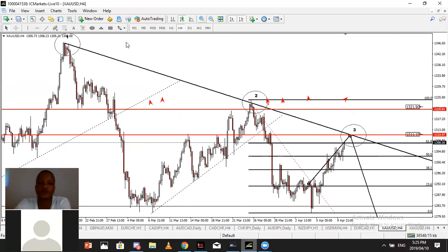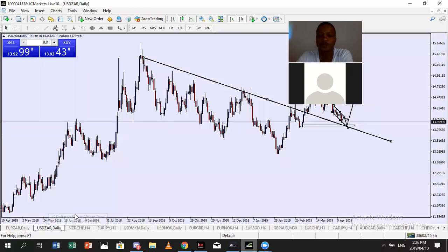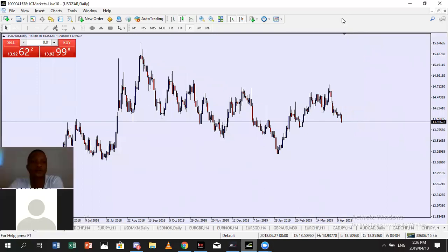So because now we know what might happen on gold, let's quickly check what we can find on ZAR. All right, let's check what we can get on USDZAR. Let me find USDZAR quickly. There we go. This is my USDZAR. This one is on the daily time frame. So let's see what is going to happen on the daily time frame.